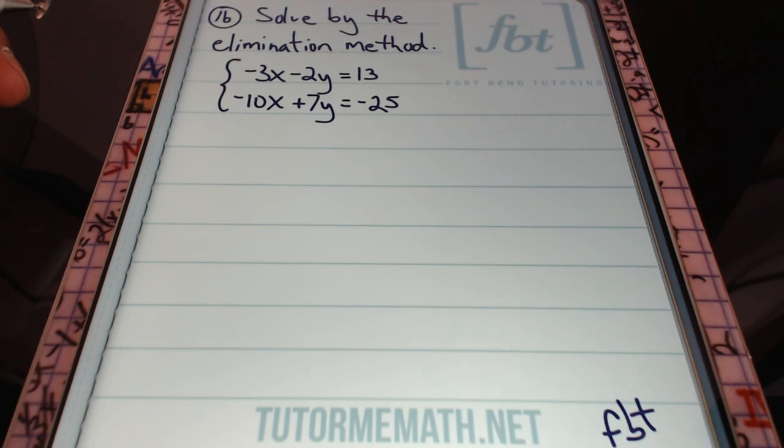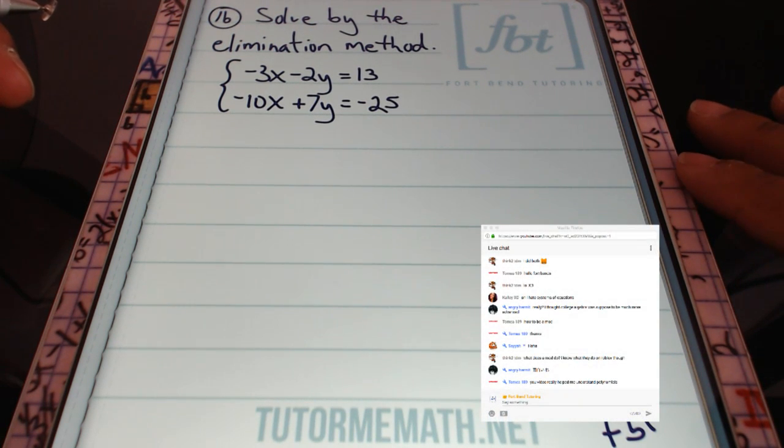Problem number 16 here. With 16, it asks us to solve by the elimination method. Now, Kaylee, this is the problem you really want to check out here. The reason you want to check this one out is because it's not as straightforward as the previous problem that we had.